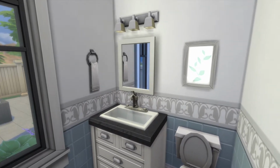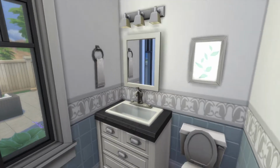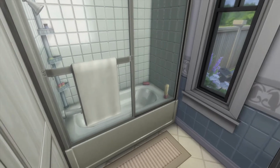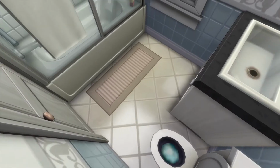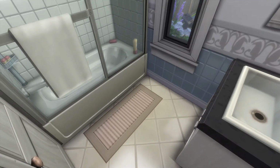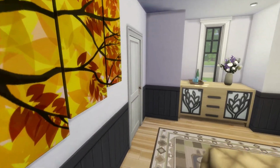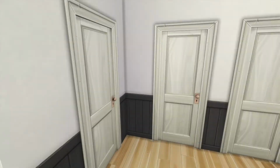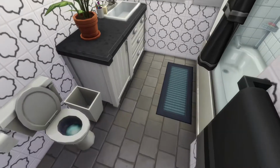I just changed out, again, the counter, added the wall lights, some decor. Apparently I kept the tiling, which, oh no, I forgot to change the tiling. Oopsies. We're gonna ignore that. I thought I changed the tiling, I guess I didn't. I changed it for the other bathroom though, right? Yeah, I changed it for the other bathroom.